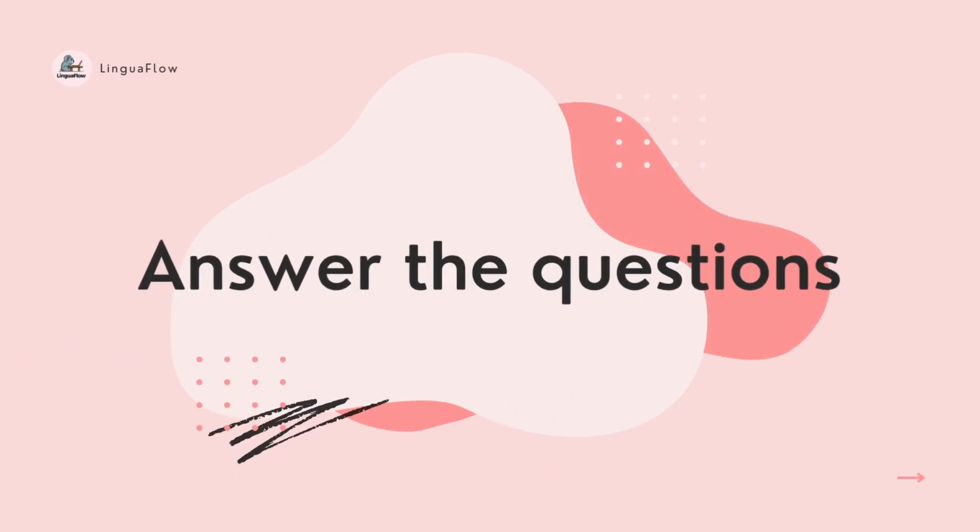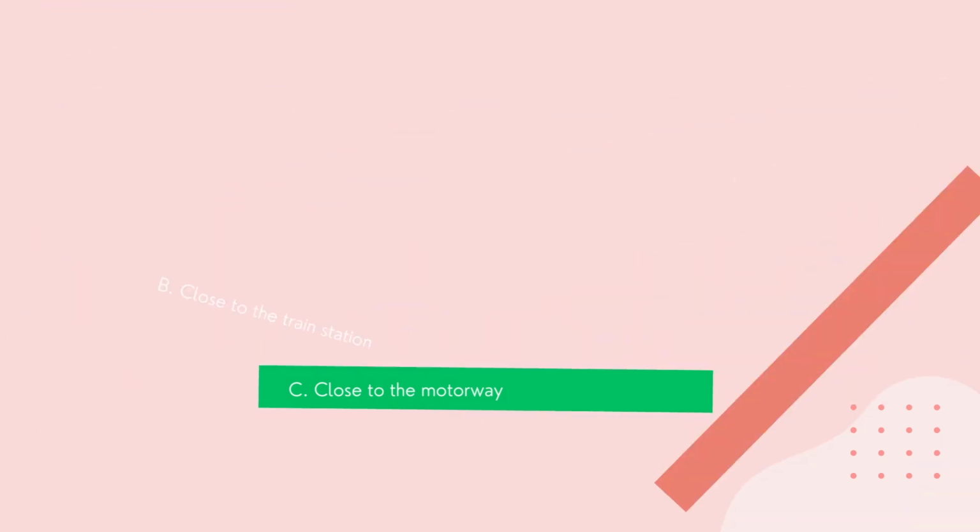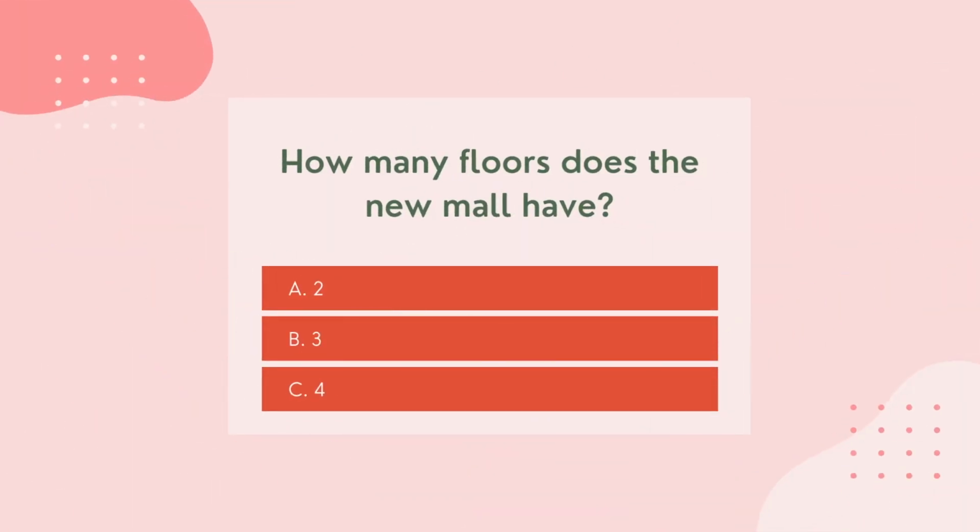Please answer the following questions of understanding. Where is the new mall located? A. Close to the airport. B. Close to the train station. C. Close to the motorway. How many floors does the new mall have? A. 2. B. 3. C. 4.